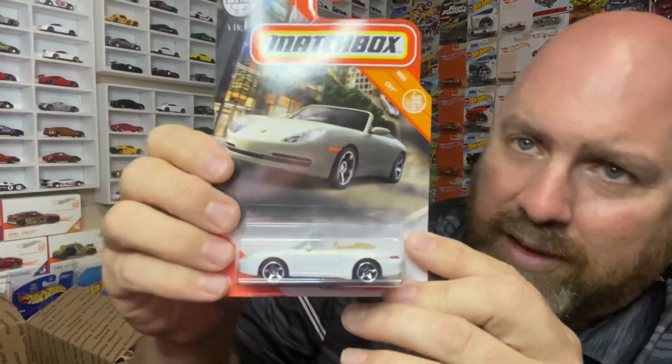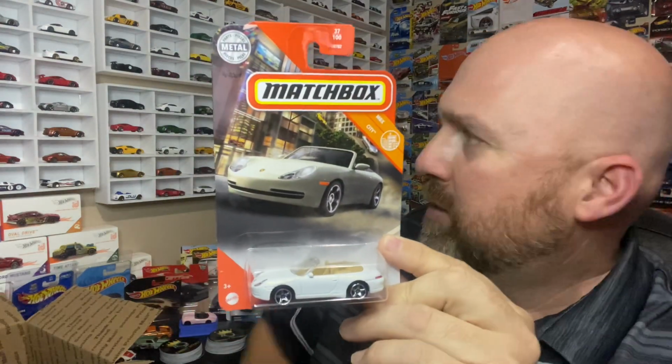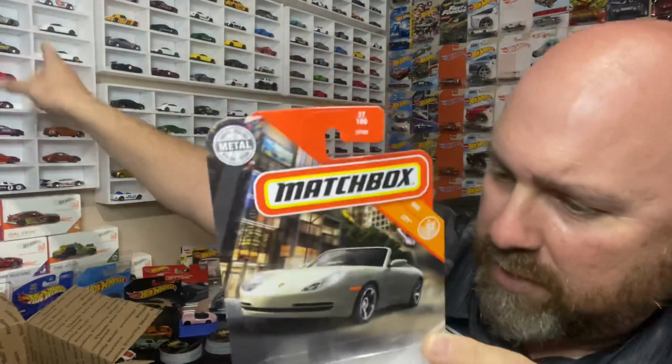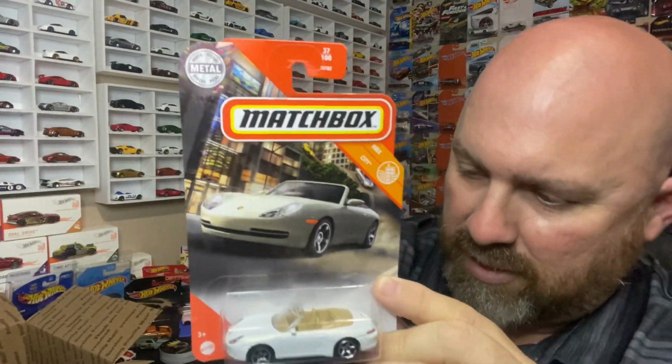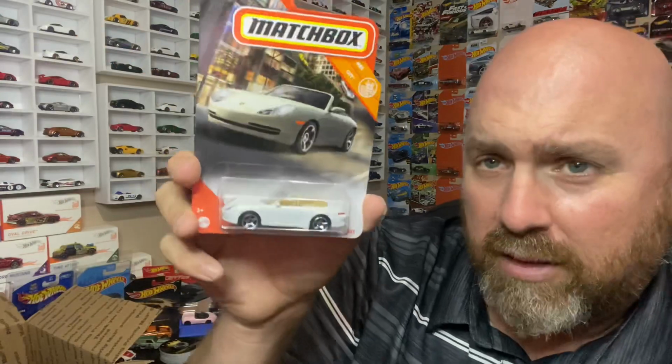Porsche. Now I have this one. I have it loose. These are all Hot Wheels that are over here, so I don't have it in the display case. It's gonna be over there. But I have it loose, I don't have it carded. So very cool.